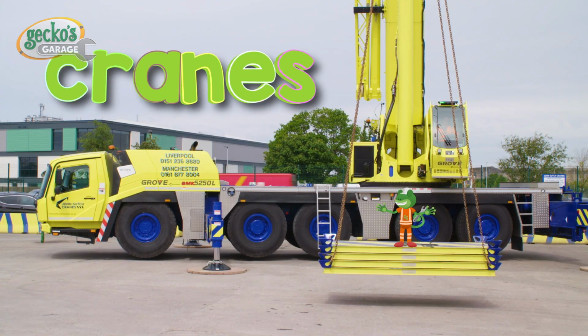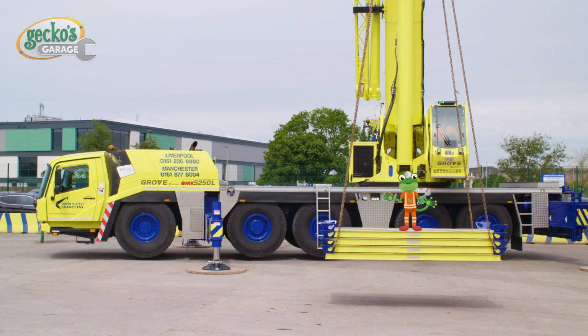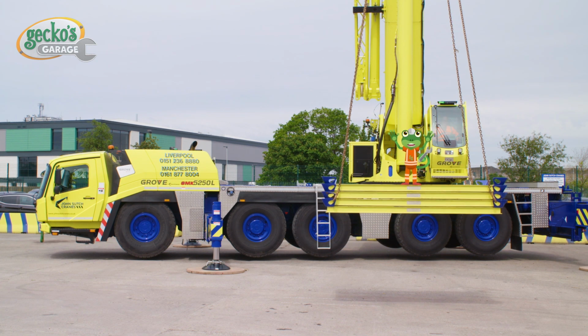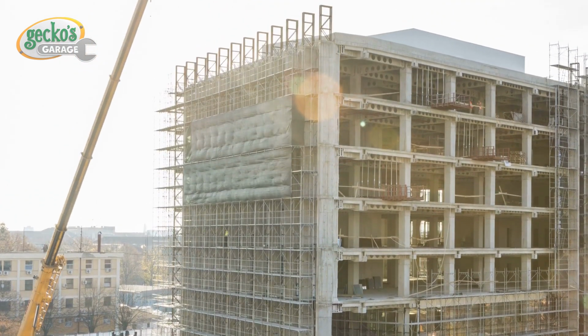Cranes! Whoa! They're brilliant at taking things way up high into the sky. If you've ever seen a tall building being built, then you might have seen a crane.